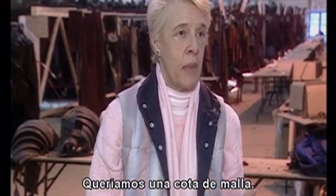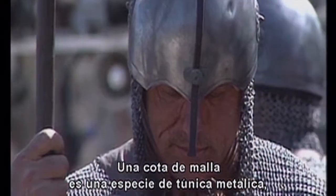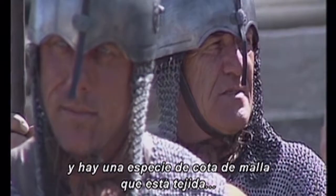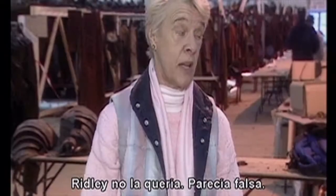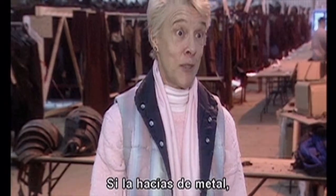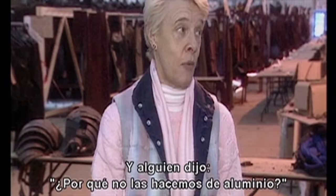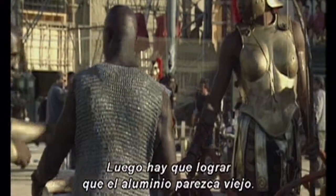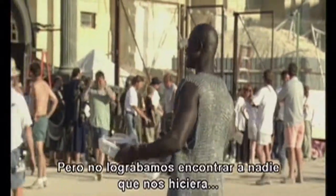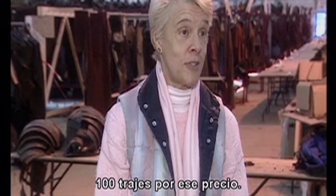I really wanted chainmail. Chainmail is kind of like linked metal tunic in a way. And there's a cheat kind of chainmail that you can get that's knitted, and then you silver it, and really I didn't want it. It looked phony. And to do it as metal, I mean, you couldn't get the guys to walk in it. It's far too heavy. So someone said, well, why don't we do it in aluminium? But then you have to get aluminium to look old, so you have to dip it in acid. But then we couldn't find anybody for the price to make us 100 suits.